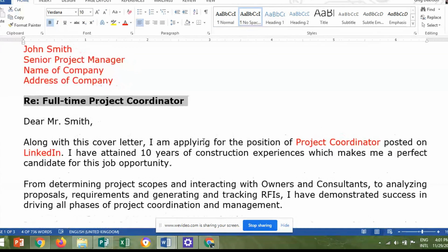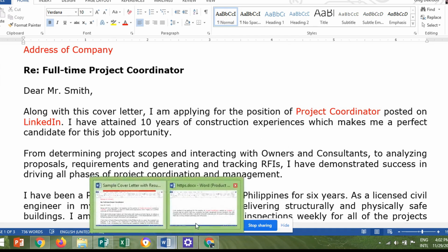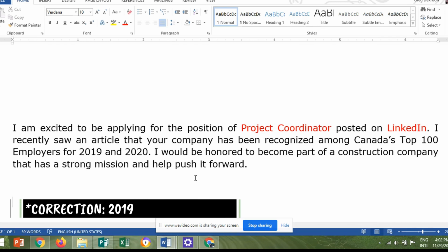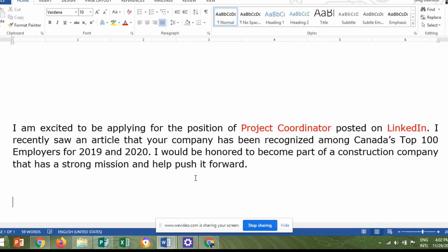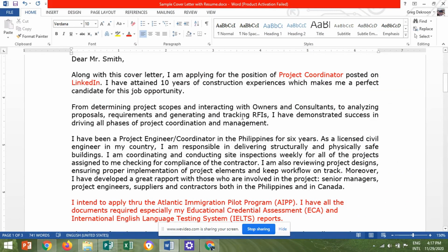And now let's proceed with the introduction. Along with this cover letter, I am applying for the position of project coordinator posted on LinkedIn. I have attained 10 years of construction experience, which makes me a perfect candidate for this job opportunity. Or you can also say, I'm excited to be applying for the position of project coordinator posted on LinkedIn. I recently saw an article that your company has been recognized among Canada's top 100 employers for 2019 and 2020. I would be honored to become part of a construction company that has a strong mission and help push it forward.